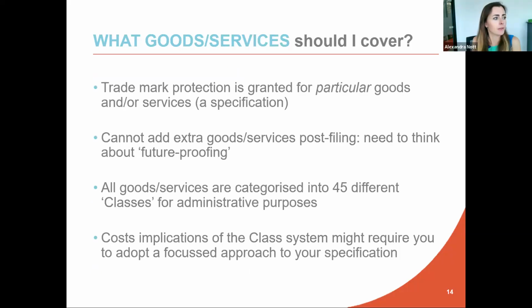As well as thinking about the sign that you want to protect, you also need to consider what products or services should be covered by the trademark application. This is because trademarks don't offer unlimited protection. Their scope is defined by a specification, and a specification is basically a list of goods or services. So the starting point is to protect your trademark for all of the goods or services that you either use or intend to use your trademark for.